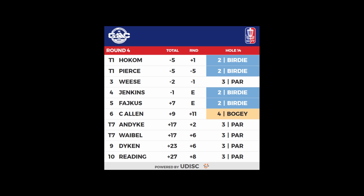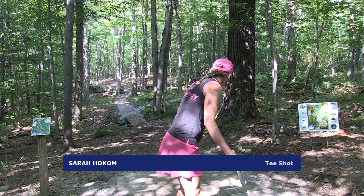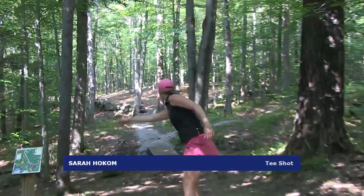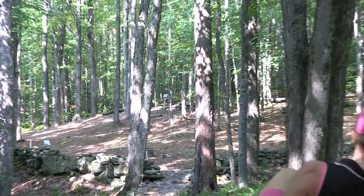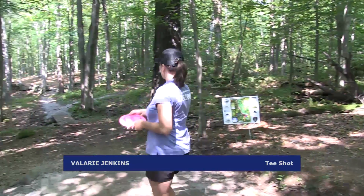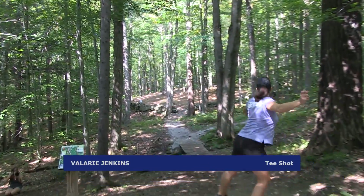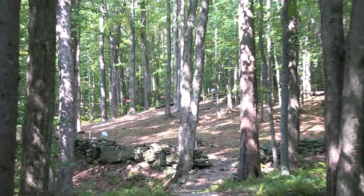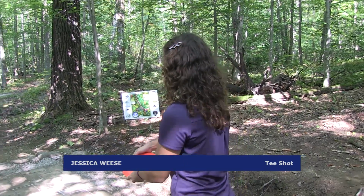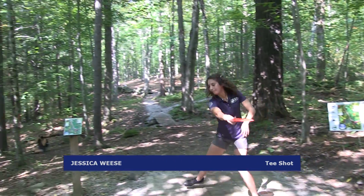We advance to hole 15, a 360-foot par 3. Sarah Hokom and Paige Pierce are tied for the lead. The left side of this is lined with OB. Sarah goes and flirts with the left side, comes up just short at the base of the stone wall. She's going to have a very difficult look from over there. Valarie Jenkins plays very safe and to the right. She would have loved to have gone just a smidge past that tree.